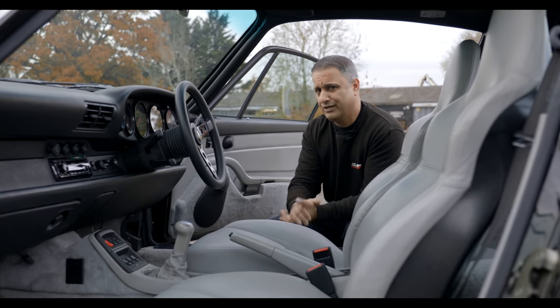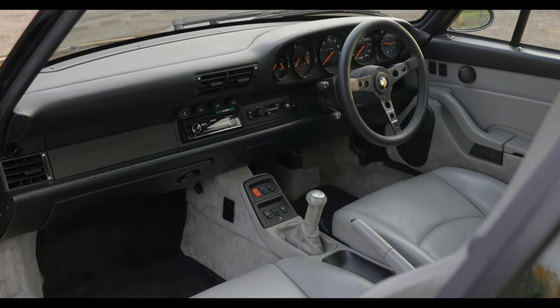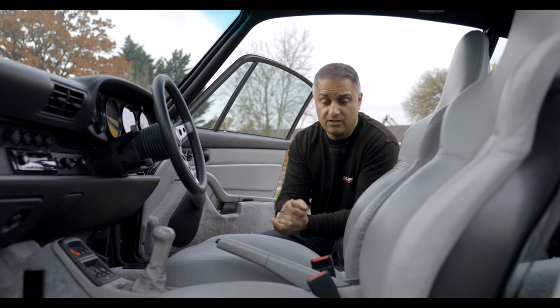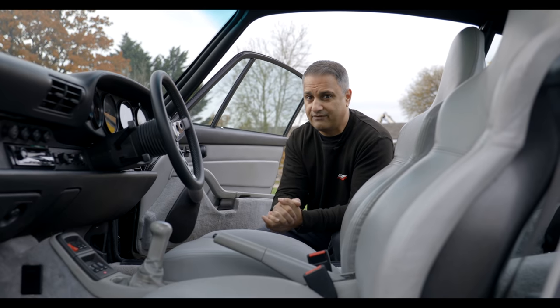So audio now, obviously one of the big things is that I changed the audio more or less straight away. In this I didn't. We've put one of the latest Kenwood single-DIN stereos in there. It's got DAB, Bluetooth, USB, music streaming and so on. I've actually still kept the stock speakers. I will change them at some point and we'll document that for the channel.